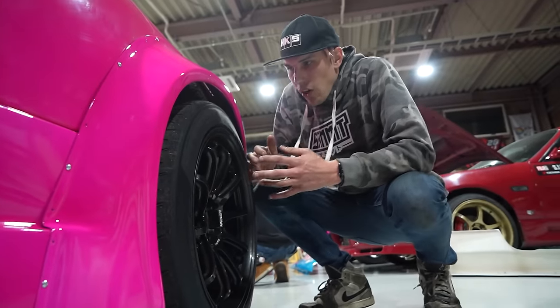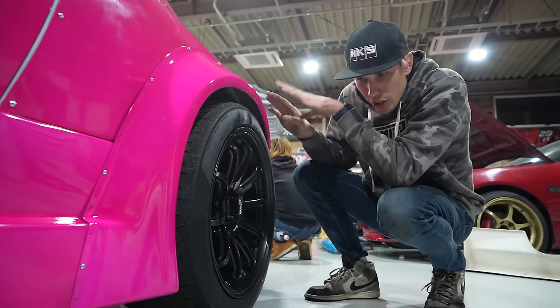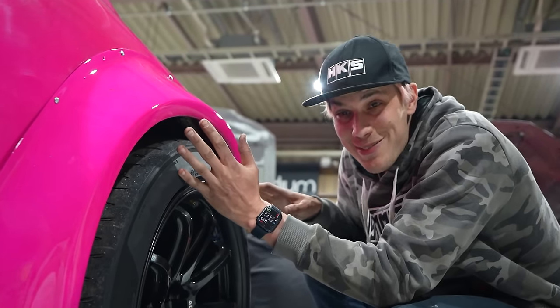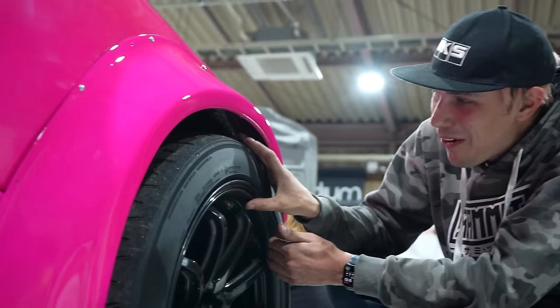I'm definitely not one to be known for wheel fitment and no gap, right? Or just crazy sick fitment, credit card fitment, bro. I don't give a crap about that stuff. All I care about is suspension play and movement, like the car actually doing what it's meant to do in mechanical grip, right? But this is crazy. Look how meaty these are.